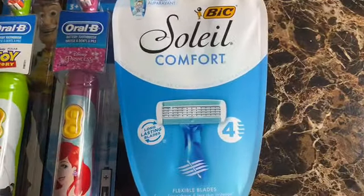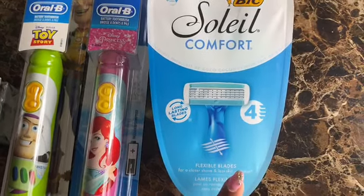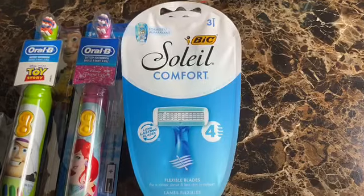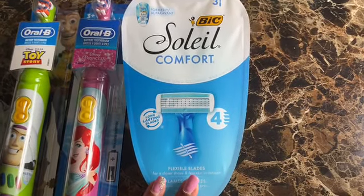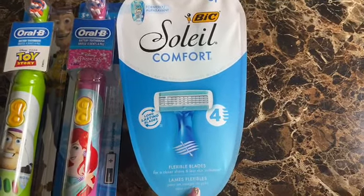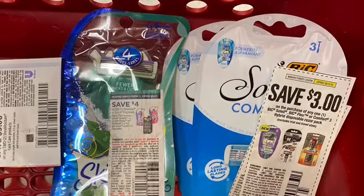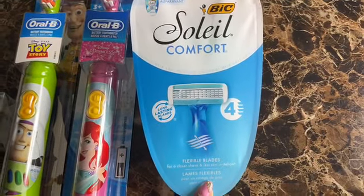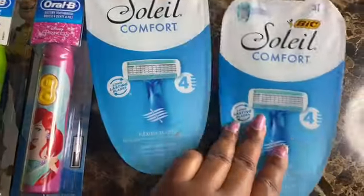All right, now this is all one transaction. The Big razor at Target is $4.99. And I have a $3 off coupon that came in our last insert. So our RetailMeNot, if I'm not mistaken, came out on Sunday, has a $3 Big coupon in it. That coupon took off $3, making my out-of-pocket $1.99 per razor.